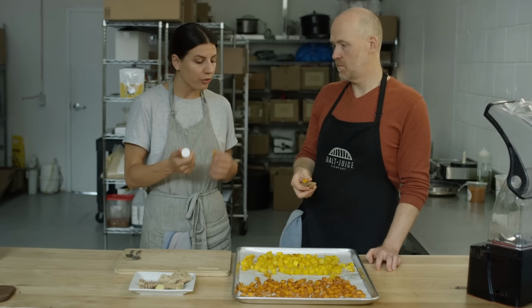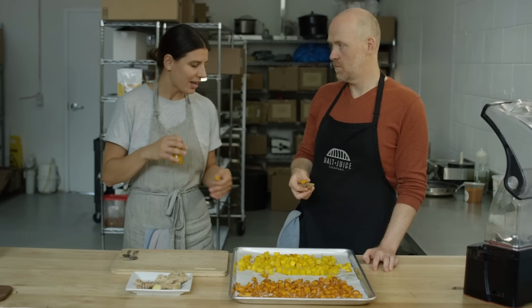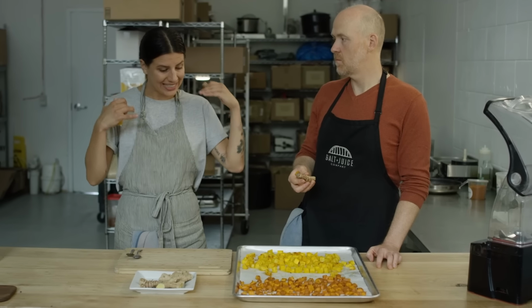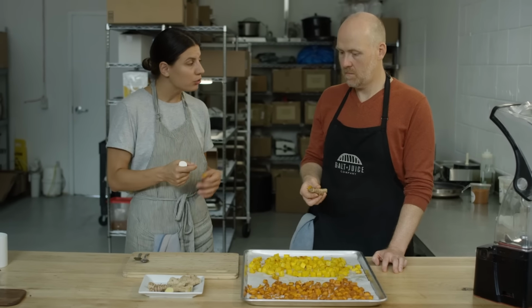But when you mix it with root vegetables, I find that it kind of hides the flavor, because turmeric is a really intense flavor. The intense flavors normally mean that it's very good for you. So we're going to use the carrot and the butternut squash to kind of hide the turmeric. And then as a base, we're going to use hemp seeds.